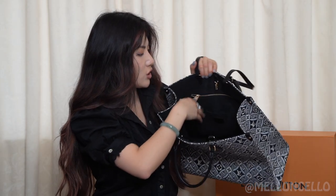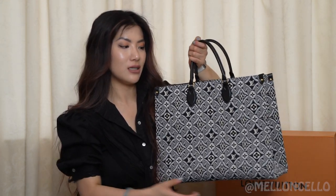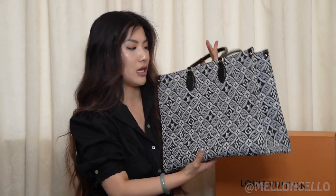And actually the rest is just an open cabin, which I think I'll probably need to have a bag shaper of sorts. So if you guys have any recommendations for me, please do leave them down in the comments, because I'd love to know what you guys think are good.